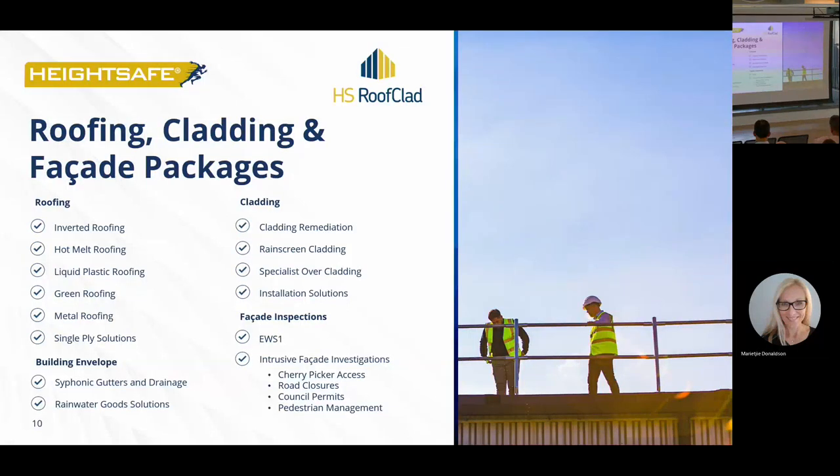Now, what I think is going to be more useful for the purposes of this meeting is our sister company, which is HS Roofclad. HS Roofclad in recent years has worked very closely with building developers, both in new build and in remediation. From a new build perspective, we supply cladding and we install cladding, working with various manufacturers across the UK. We also look very closely now at the investigation of buildings, as we've all touched on today.